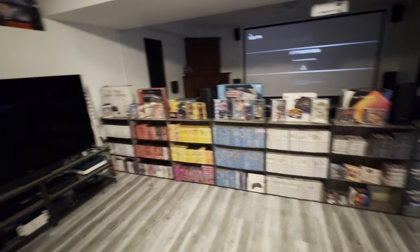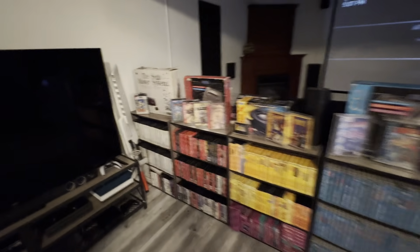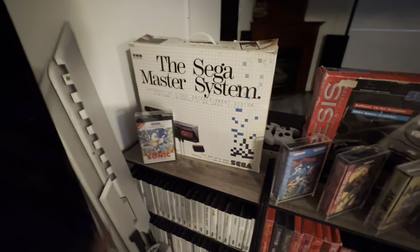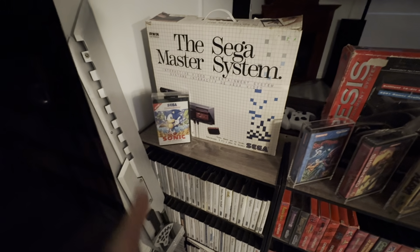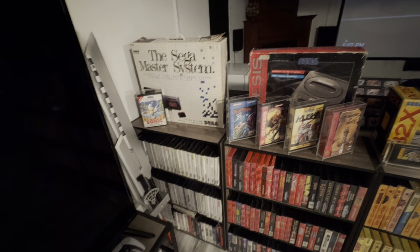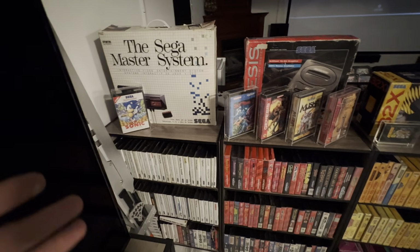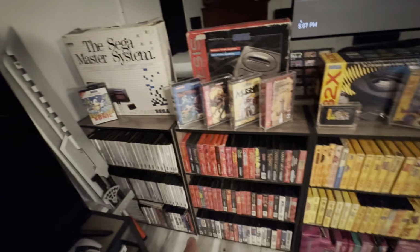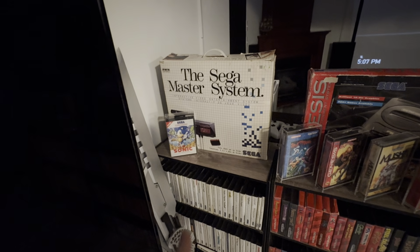Over here is the Sega section. Probably like my favorite section because I was a Sega kid growing up, so I love all this stuff. Over here is Sega Master System. One of the rarest games for the Master System is Sonic the Hedgehog. It only came out in Europe, and it was never sold here because Sonic already came out on Genesis. So it already existed in North America on a 16-bit system and was released later on in Europe on an 8-bit system. So they sold very few of them, and it never came to North America.